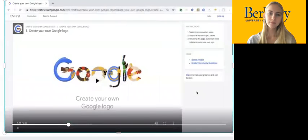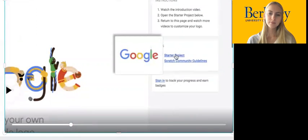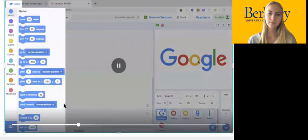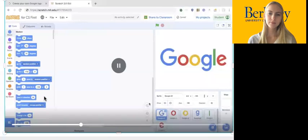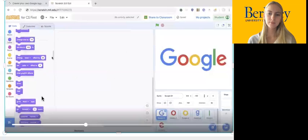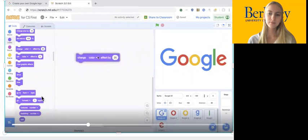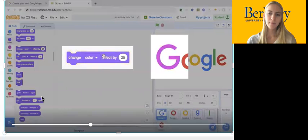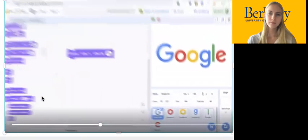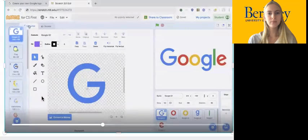After watching this video, select and open the starter project linked on this page. This will open Scratch in a new tab. Scratch uses code blocks to give characters called sprites instructions, like when a key is pressed, change colors. This project has 6 sprites you can program. Each sprite has multiple costumes you can choose from to start your logo.